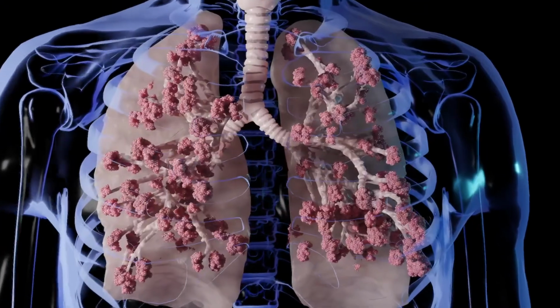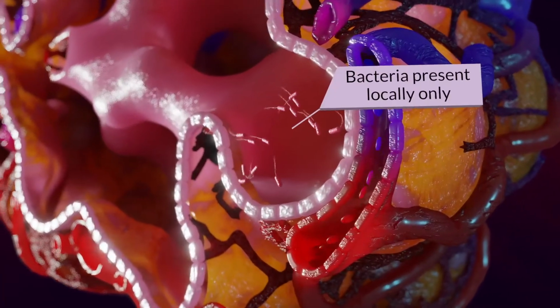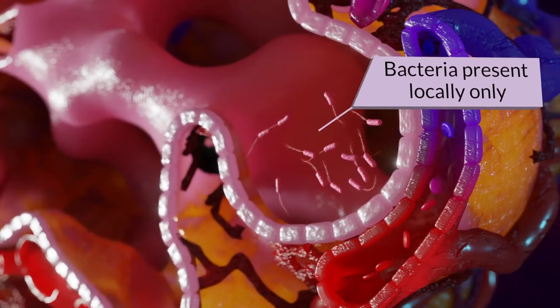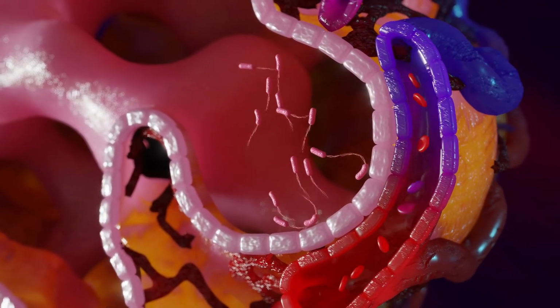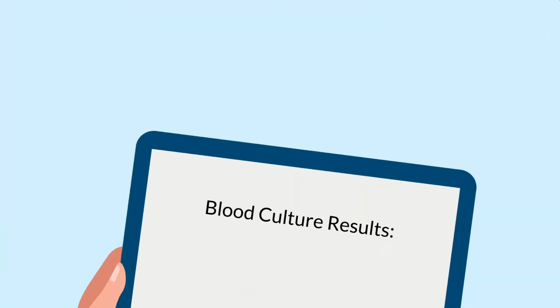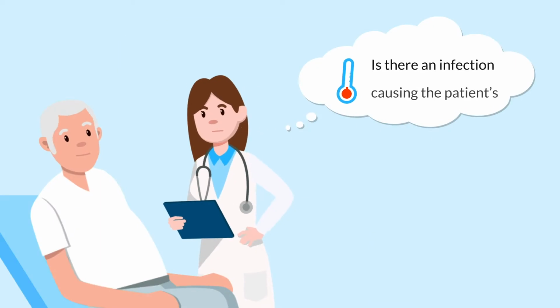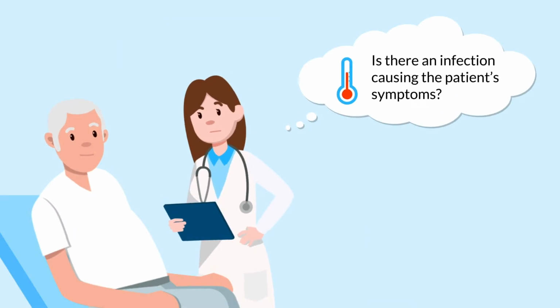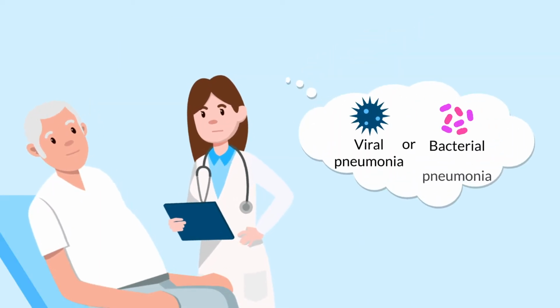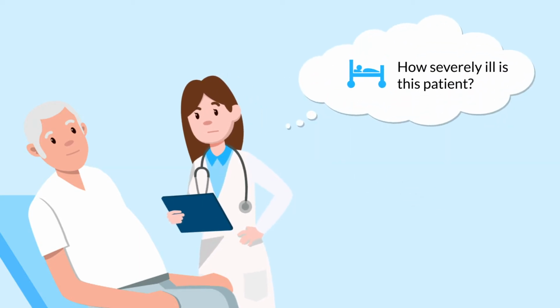Furthermore, most blood culture results are negative, even in patients with infections, as most infections don't enter the bloodstream. Thus, positive results can be less than definitive, and negative results can leave many questions unanswered. Is there an infection causing the patient's symptoms? If so, is it viral or bacterial? And how severely ill is this patient?